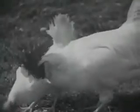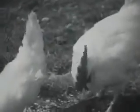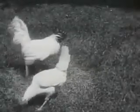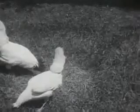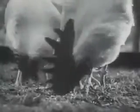The rooster is larger than the hen. He has a big red comb on his head and long curly tail feathers. Chickens pick up the grain with their sharp beaks.